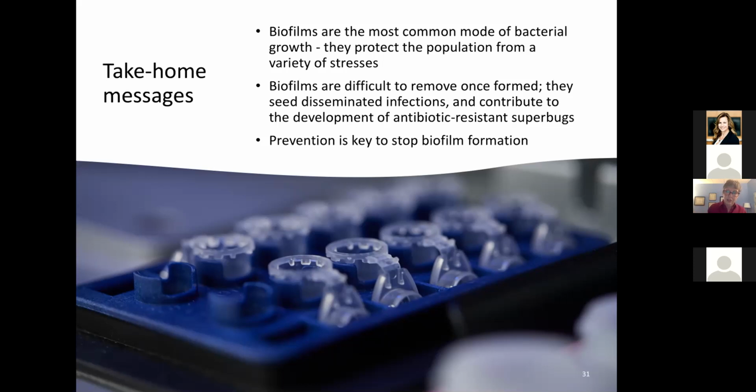And they also can contribute to the development of antibiotic resistant superbugs because they form a protected niche for the bacteria where antibiotics are less effective. And prevention is key to stopping biofilm formation.